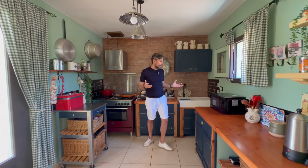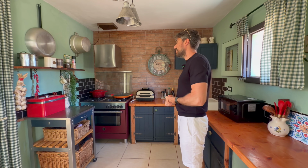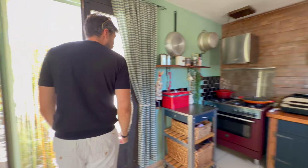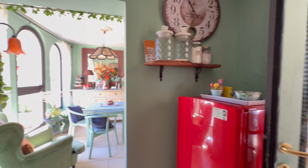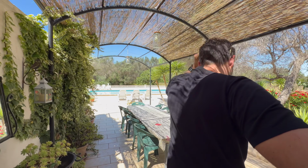This is a really good sized kitchen. I know you compare it to the kitchens that we usually take on. It's quite rare to find one this size. So very nice to have this size of a kitchen. It's got everything you need. But also, as I was mentioning, lovely to have this exit onto the back of the property.